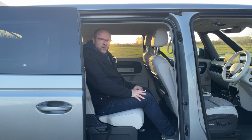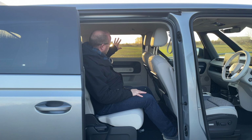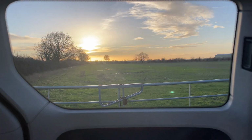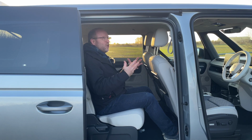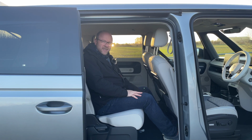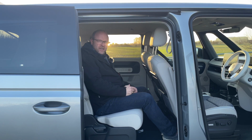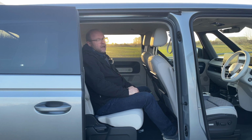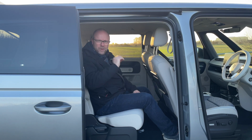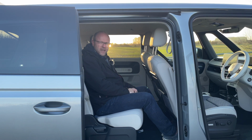So in the back here you have got lots of space, but one critical thing in the back that you need to know about is these rear windows. They don't open. It doesn't appear to be an option for those to come down, and nor are there any air vents back here either. So I'm sure that the air conditioning is powerful and strong and will keep us cool in the summer and warm in the winter. But it does beg the question, how do you personalise it?